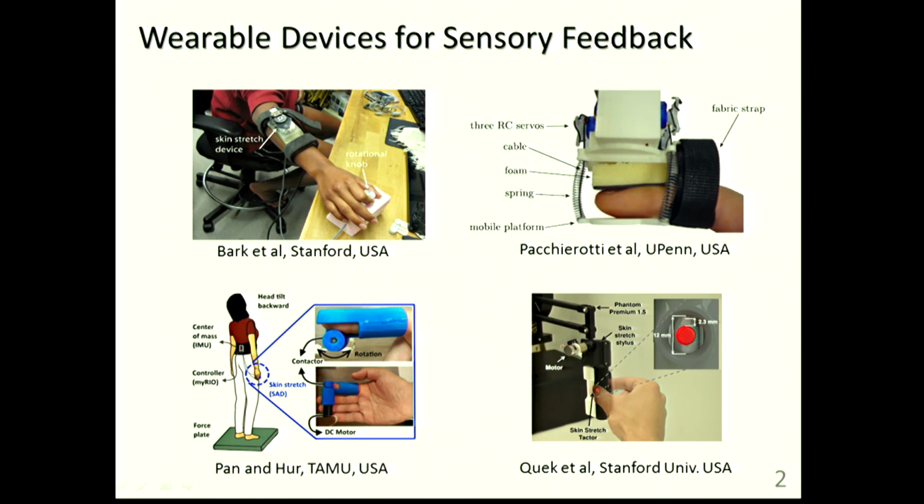So I'm starting my talk with the skin, because skin is a really good sensor. In addition to temperature, you can feel some mechanical stretch and stimulation on your skin. This is a skin stretch device which is tweezing your lower arm when you are controlling your computer mouse. And this device, right on the top, is made by UPenn. It's mimicking the actual types of stretch, like pressing down, stretching, and tickling.